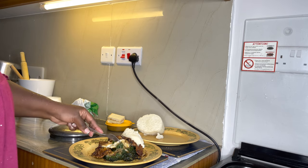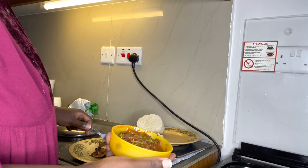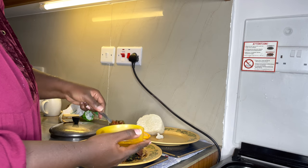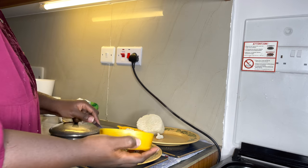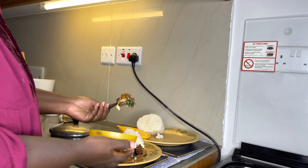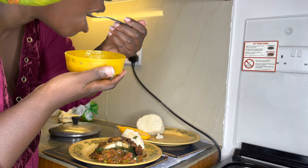Moist. You see? The white's moist. It's still here, my gravy. I think I'm just gonna finish this gravy. This is so good, guys.